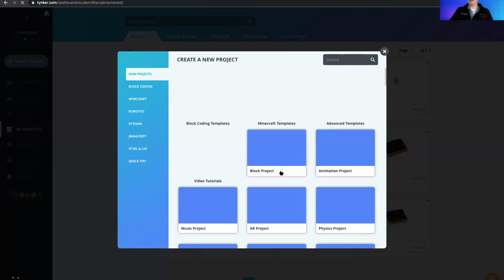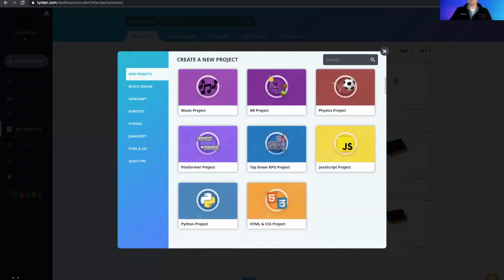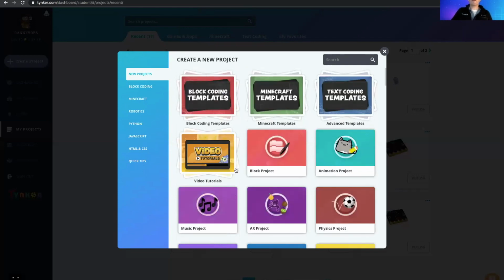And there are a lot of templates you can use for games and things like that, like platformers or a top-down. There are some templates there that are ready to go. There are some games within the JavaScript world and Python templates you can choose. But let's say we just wanted to do something totally from scratch. How would that look? I'll show you. I'm going to do it from a blank block project, because this is, I think, an important feature of Tynker.